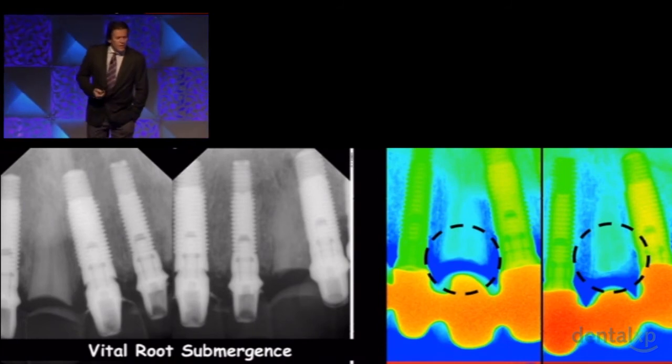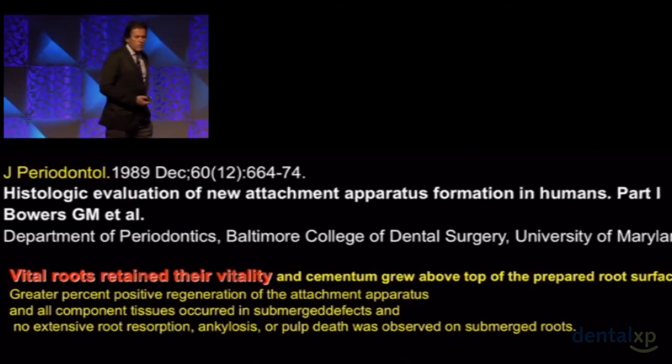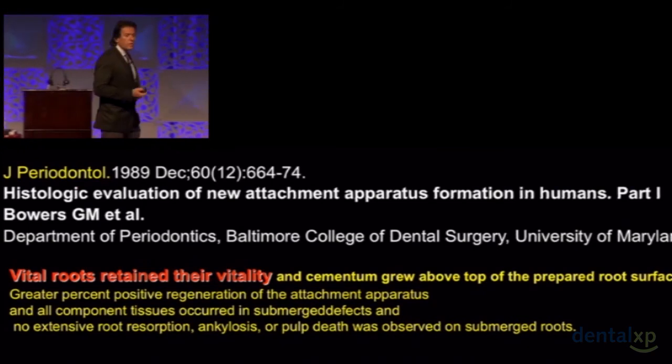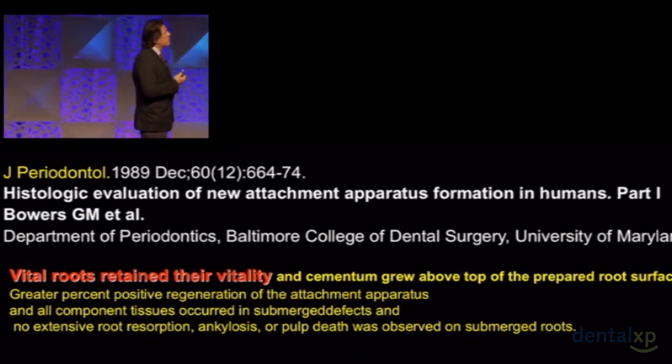So, where did I get this from? Did it exist before? No. I didn't get it from myself. Journal of Perio, 1989. Bowers did it around teeth that he treated with guided tissue regeneration and membranes.